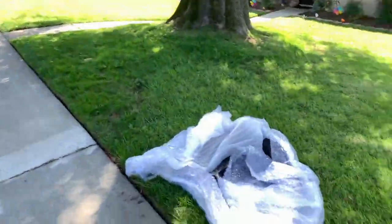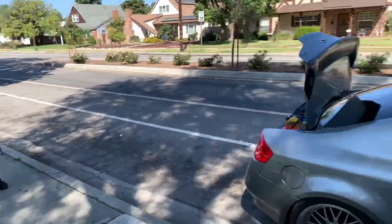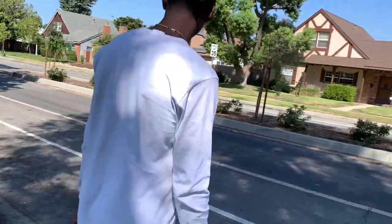So I got the trunk. I had to take it out right now. Finally woke up. I'm recording this guy struggling to open up a blade.